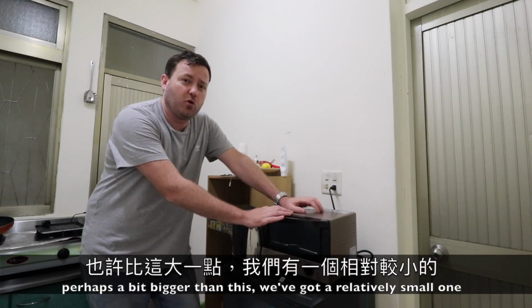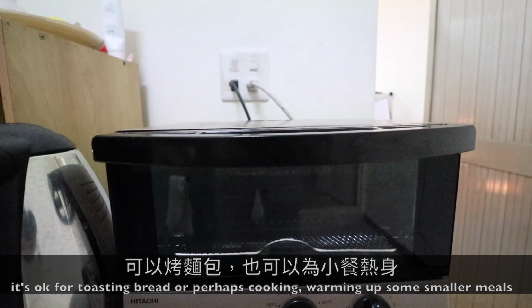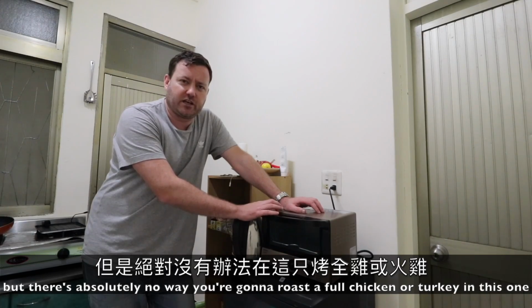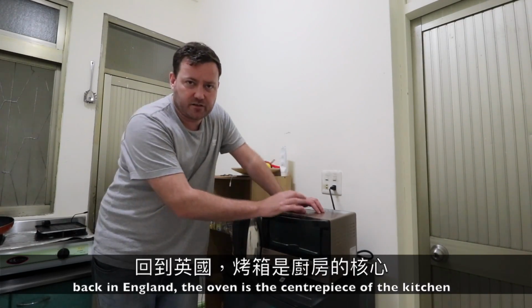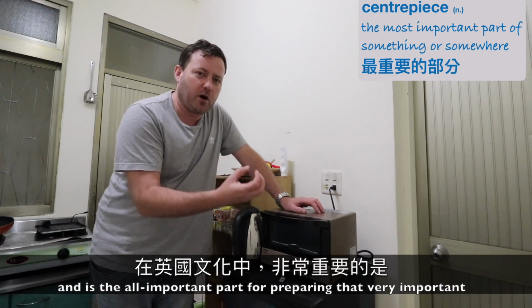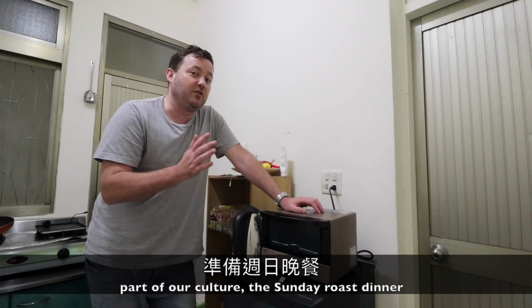We've got a relatively small one. It's okay for toasting bread or perhaps warming up some smaller meals, but there's absolutely no way you're gonna roast a full chicken or turkey in this one. Back in England, the oven is the centerpiece of the kitchen and is the all-important part for preparing that very important part of our culture, the Sunday roast dinner.